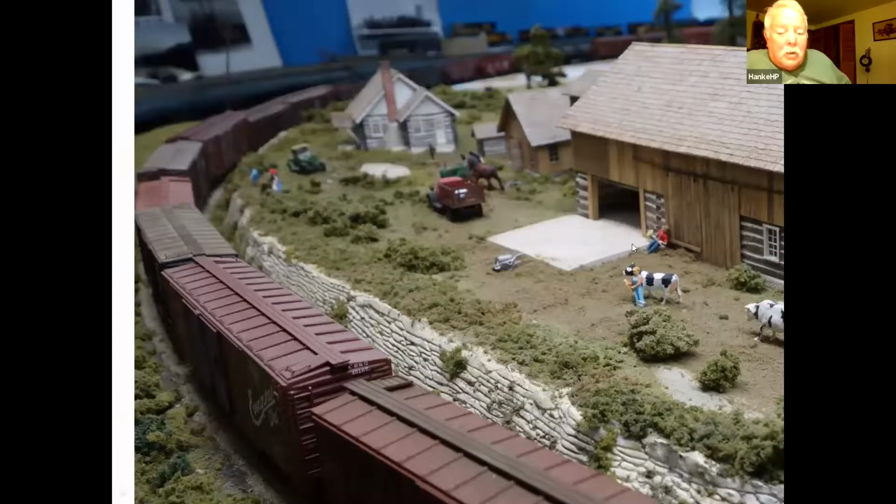I've recently put little piles of manure, and the manure was from teak sawdust I got from Burger Boat, where they build fancy yachts. And I have a little can of that stuff so I can sprinkle it around where there's going to be some livestock and things. I put little piles of the teak sawdust, and it has the right look for manure piles.